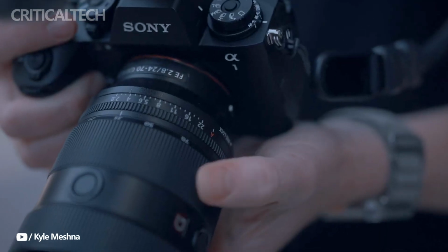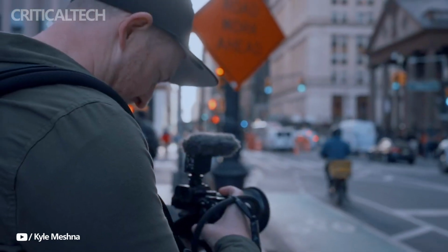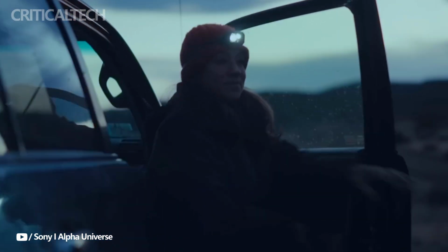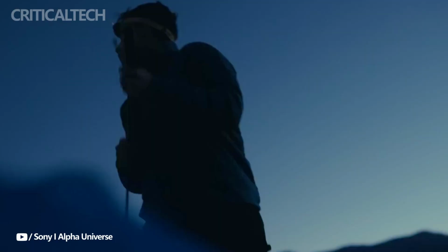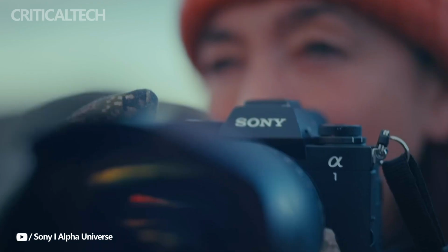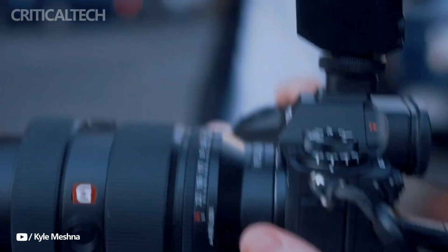Hey everyone, Sony Electronics has unveiled the Alpha 1 Mark II, a groundbreaking full-frame mirrorless camera that builds upon the success of its 2021 predecessor, the Alpha 1. Designed to redefine hybrid photography and videography, this flagship model blends unprecedented speed, high-resolution imaging, and advanced AI features.